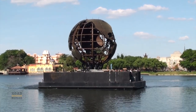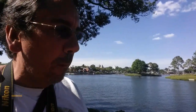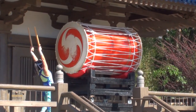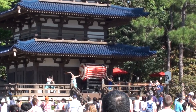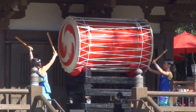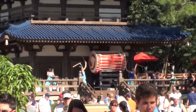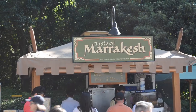Meanwhile, they are positioning the globe for tonight's fireworks, which is called the Illuminations, Reflections of Earth. Teriyaki curry something. It is a teriyaki curry bun filled with chicken and vegetables. And they keep on drumming away. Okay, enough drumming. With that, we say sayonara to Japan and marhaba to Morocco.